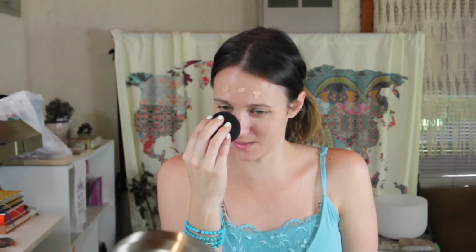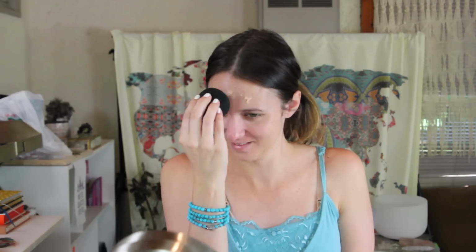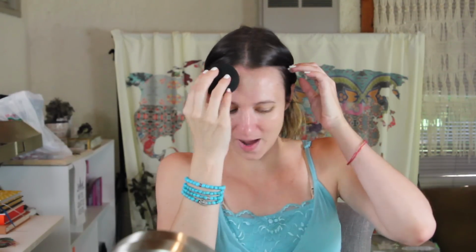Yeah, it's definitely sucking up the product. This feels like hitting my face with a basketball. It feels terrible. Oh my gosh, this feels so bad. I'm gonna stick with it a little longer. I'm gonna take some more. This actually isn't a terrible match for my skin tone.